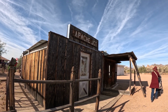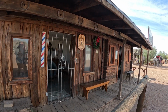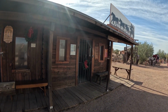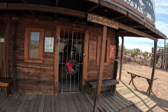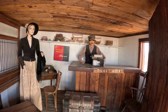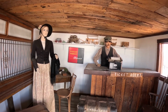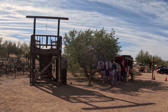Now this is a little area of storefronts. There's a jail on the side of it. This was the Wells Fargo Stage Depot. They didn't look too busy. No, they didn't look too excited either.